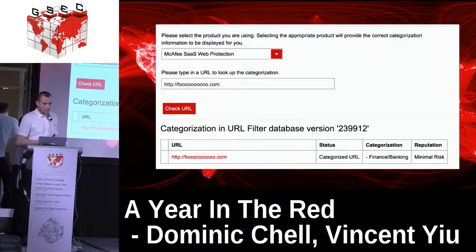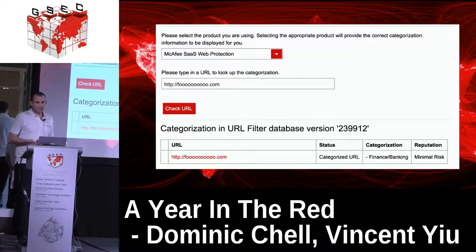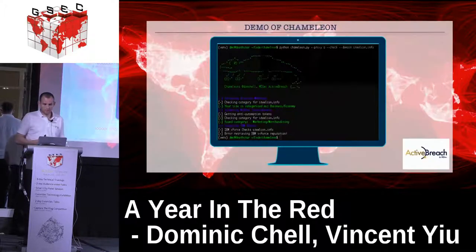Similarly, we found a bug in the way McAfee determines categorization. We were able to register a domain called foo, foo.com, which didn't even exist, and we coerced any McAfee proxy into thinking, again, this is a banking site. That would actually allow us to go on and use these sites if we went in to register them for our C2 or phishing sites.